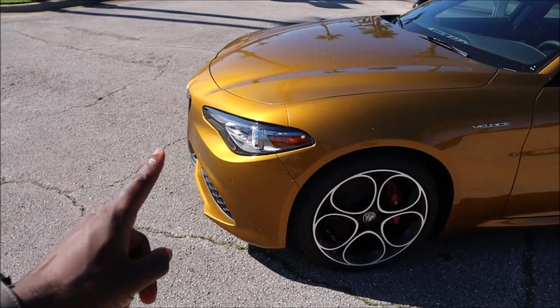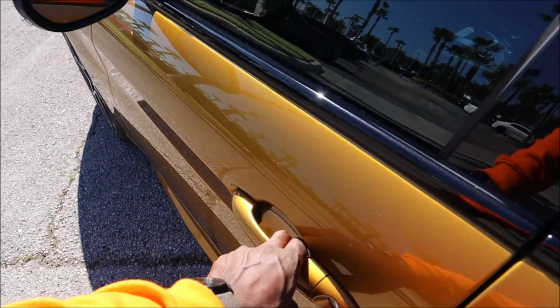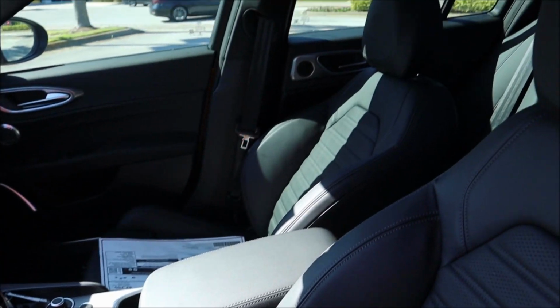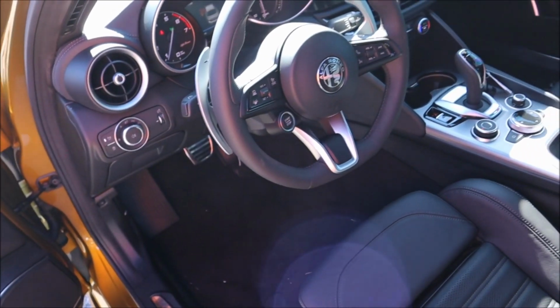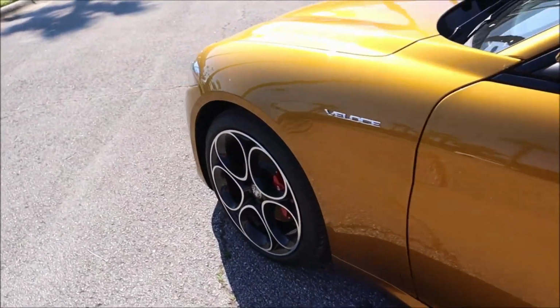Ocra GT color behind me here today. Now, just in case you guys were curious about what's inside, well, black on black, aluminum trim, everything you guys are used to for Alfa Romeo models. Now, I'm just showing you this in case anybody was interested, but you guys know all about this. Really, today is about this paint color.